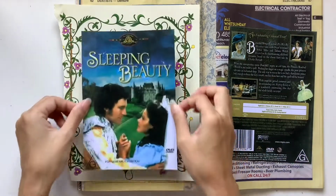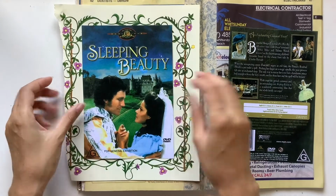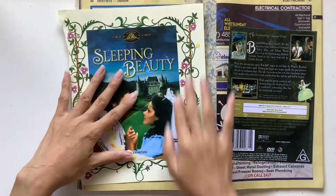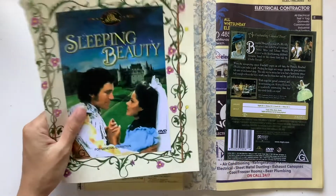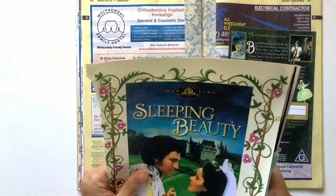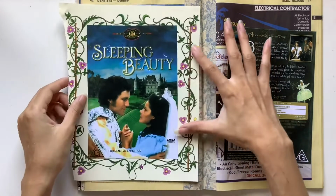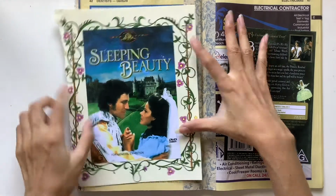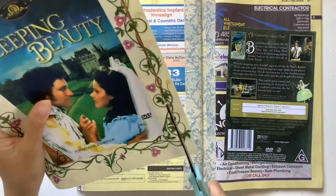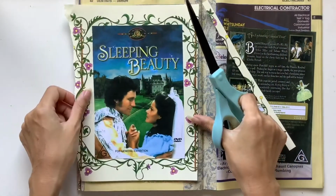I got this book page from a Princess Treasury Disney book, and the story Sleeping Beauty was in there, so I just thought that was kind of fitting. No one else would know that that was behind this picture that I've just stuck on, but for me it just has that added connection that this page that I'm using actually comes from the story of Sleeping Beauty. So that's kind of cool. I'm just using it as a frame, I guess, with the beautiful vines and the leaves and the flowers.